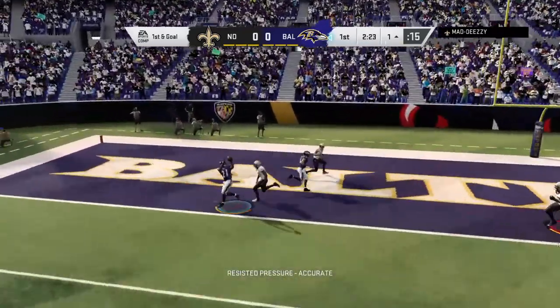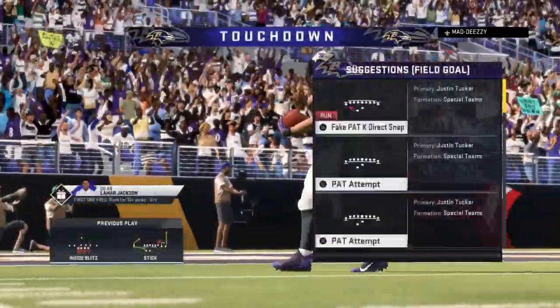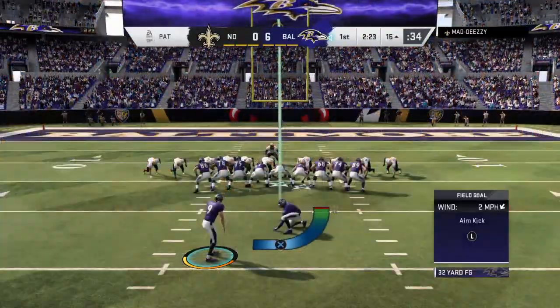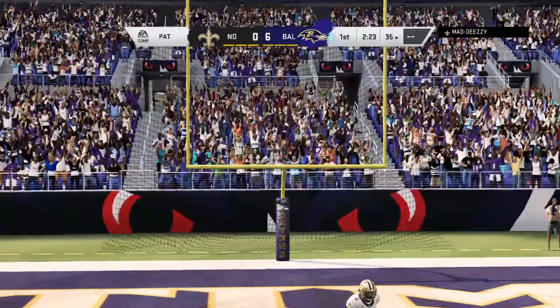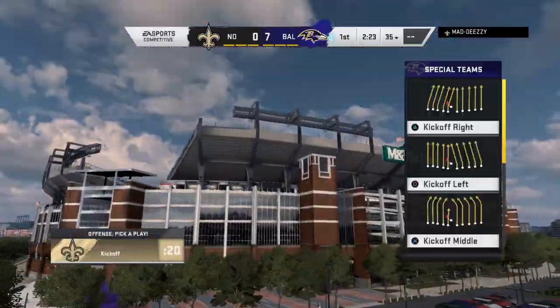From the gun, Jackson, and he'll take it into the end zone for a Ravens touchdown. Mark Ingram taking it in. And the Ravens take it all the way down the field and score on the opening drive. Tucker able to connect on the extra point, and that makes the score 7-0.